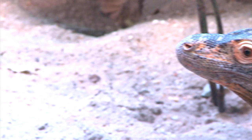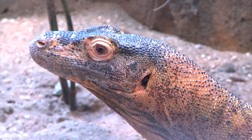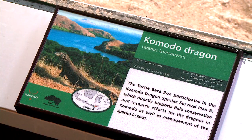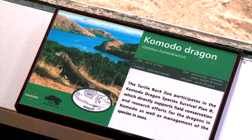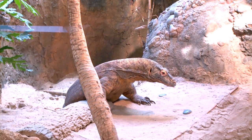Just the name Komodo dragon gets me excited. Tell us about this beautiful creature you have here. Dragons have fascinated people throughout history. They are found in Asian culture, they're found in European culture. The Komodo dragons come from a series of islands off of Indonesia, and they're only found on those islands, which is what makes them so rare.